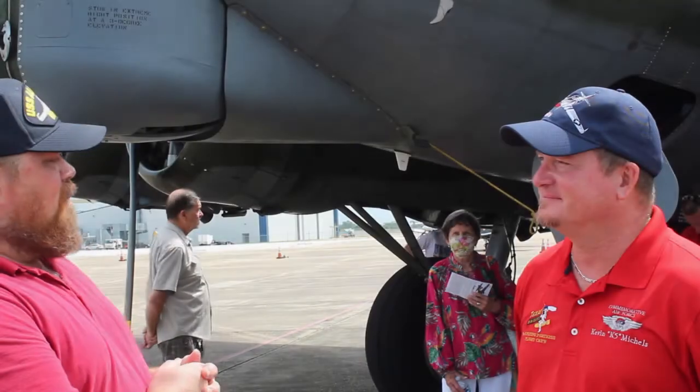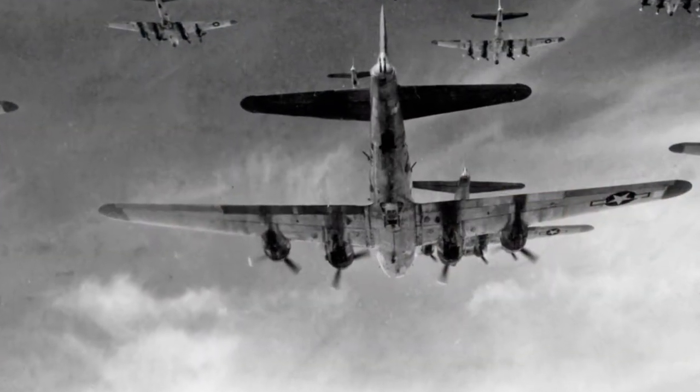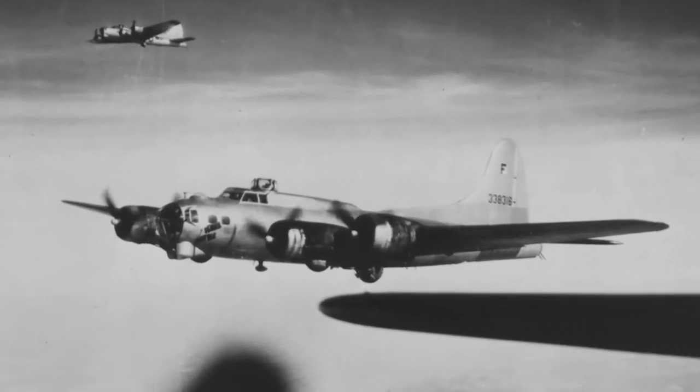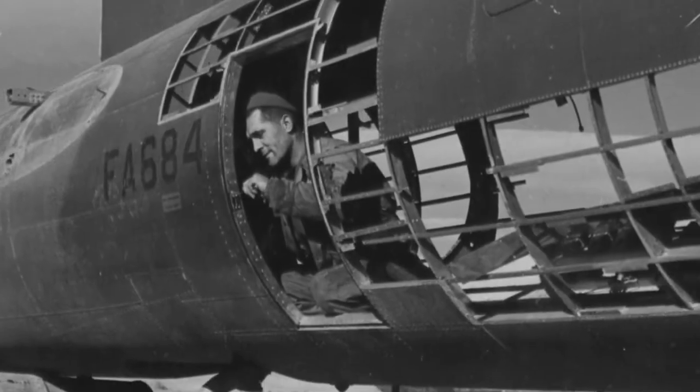Do we have an estimation on flight hours on the airframe? About 9,000 hours on this aircraft. What was the original intended flight hours for one of these airframes? Well, there wasn't one. This was a tool of war. It was just designed to go out there, and if they got 6 months out of it, great. They didn't build them to withstand time, they built them to withstand punishment. As it turns out, that's basically the same thing.